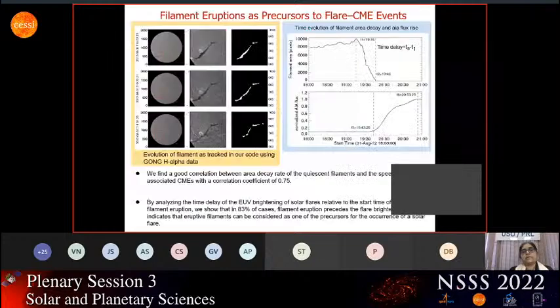Here's an example of how one can use filament eruptions for space weather studies. One of the ICER students, Suvadeep Sinha, has done this work. He has made a code for extracting the filaments out of the full disk, and that is an automatic code, and has applied it to several such cases where the filaments erupted. By looking at the area of these erupting filaments, one can estimate the time of disappearance or the eruption of the filament in H-alpha. He found that the area decay of quiescent filaments can be linked to the speed of the CMEs, where the correlation coefficient is about 0.75.